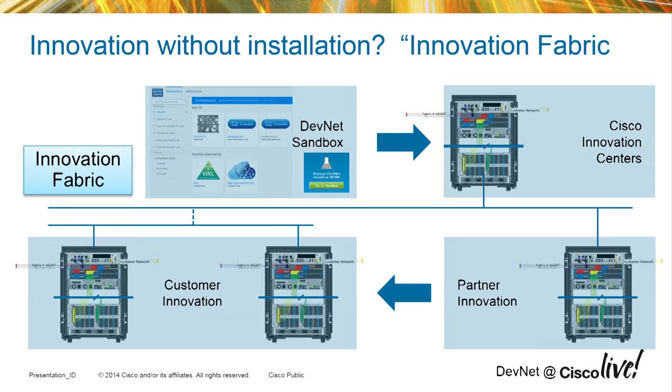We already have quite a few of these deployed in beta. Our goal is that we have the ability to prototype. We can send them to our innovation centers. The Cisco Innovation Center for London is back here. They will have one of our platforms. You can go in and get hands-on time, build something, snapshot it. If you're a partner, you can have one in your environment. You can snapshot it and build it there. Or if you're a customer, you could participate.